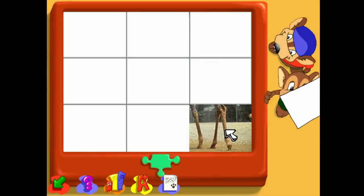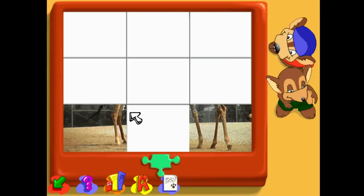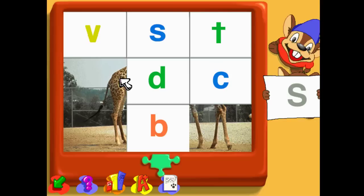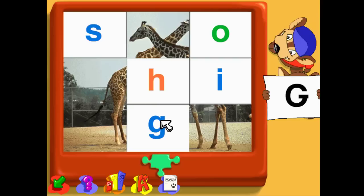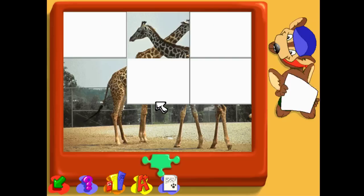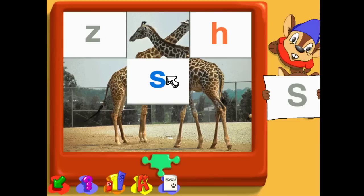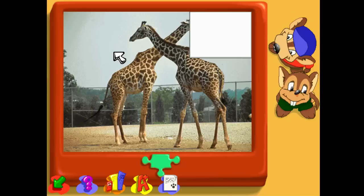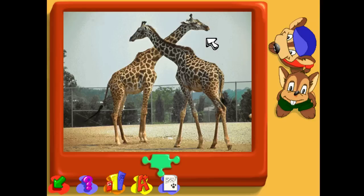Find the K. Find the Z. Find J. Find the S. Find the G. Find the E. Find S. Find Z. Find A. Great job! I'm not puzzled at all anymore.